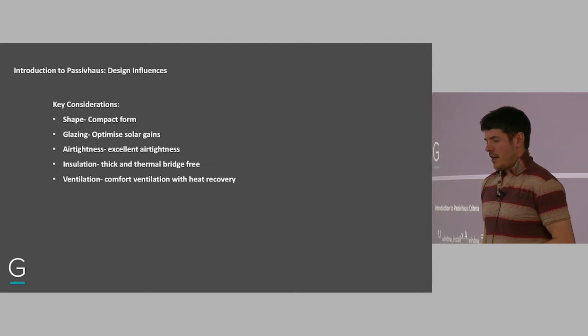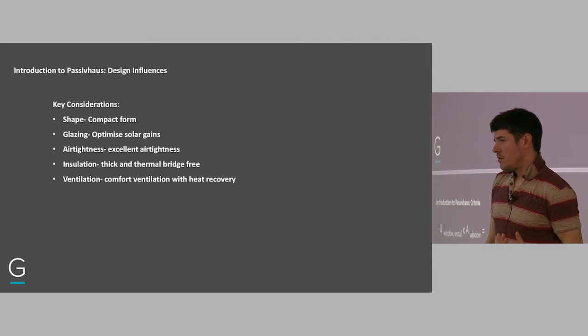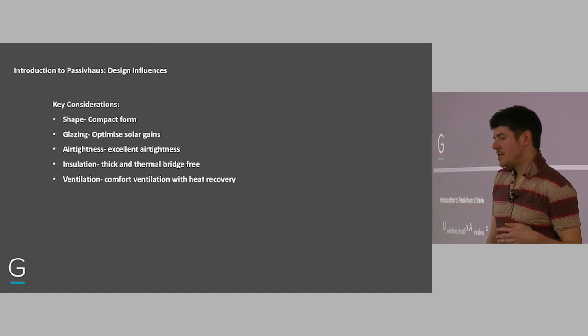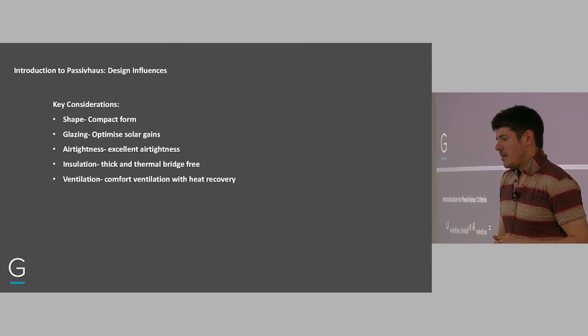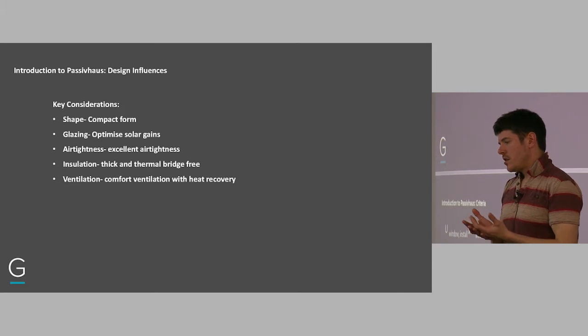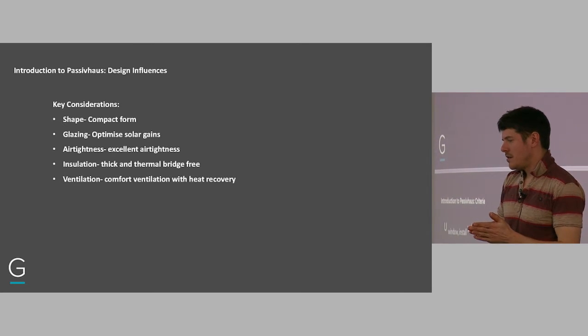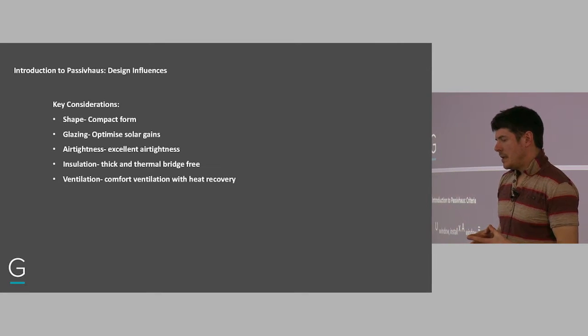The insulation is pretty thick on the whole, certainly thicker than a typical regulations house. Although the building regulations are kind of catching up on U values actually, they're not that far away. So yeah, that's an interesting thing, and a lot of people go to quite thick levels of insulation on sort of non-Passivhaus buildings, but it's a whole package. So you can't just have thick insulation and hope that you're going to get the kind of levels of energy performance that we're talking about here.